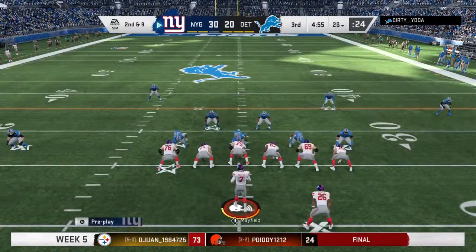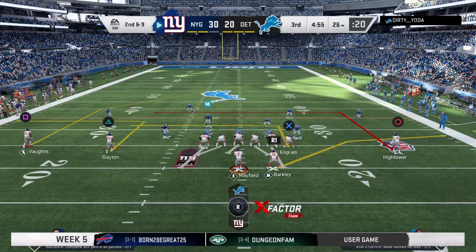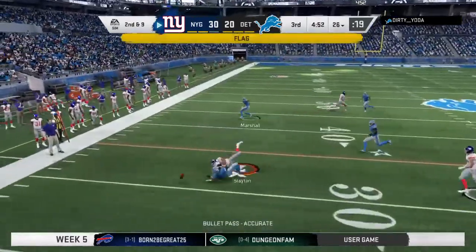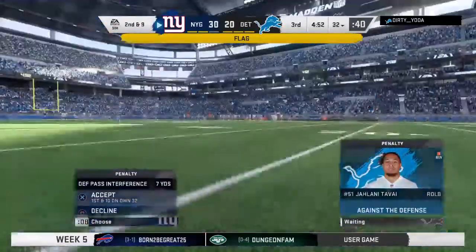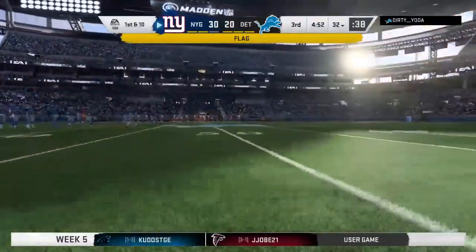The last play got just a yard. Here's 2nd and 9 from the 26. Mayfield. And a flag comes in as that one falls incomplete. Well, let's see who this is on. Trying to defend the out route there, got the PI call.